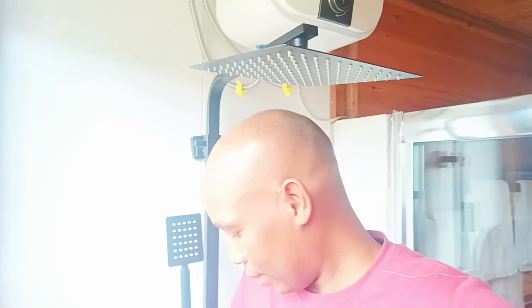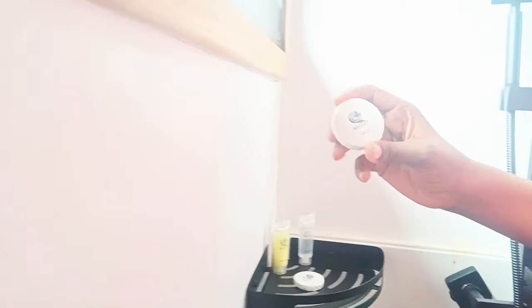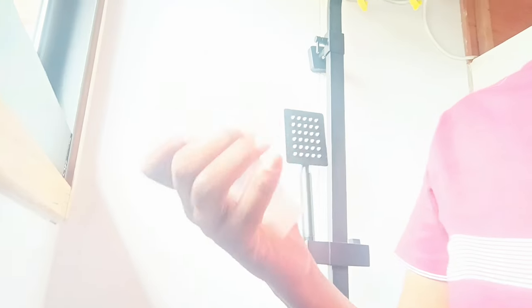Also the other thing, everything is nice. I like this. The soap is original. Seacliff, you see? Seacliff Resort. So the soap is original, I think they make it themselves. Even this is shower gel. This is nice, this unique thing. First hotel I've seen doing this. They have their own label. They put like, this is the shower gel.